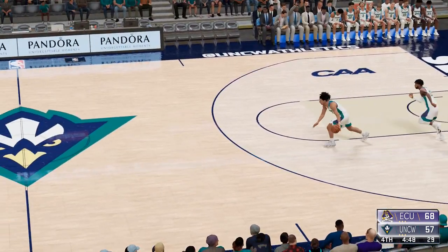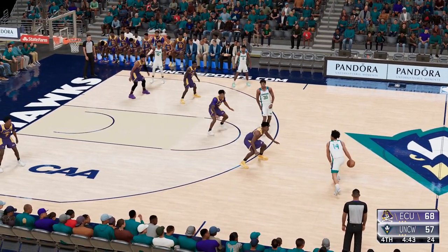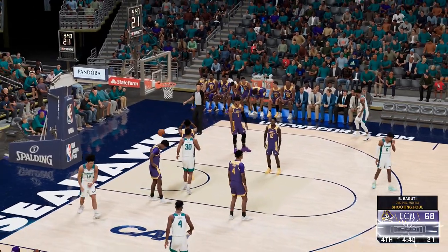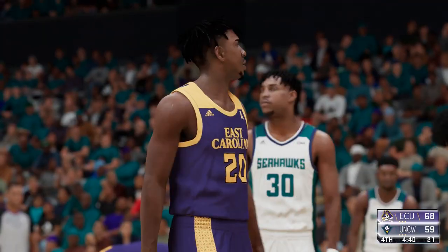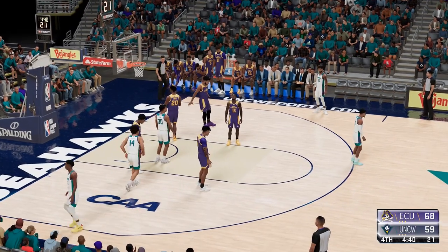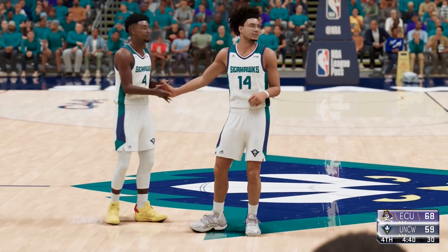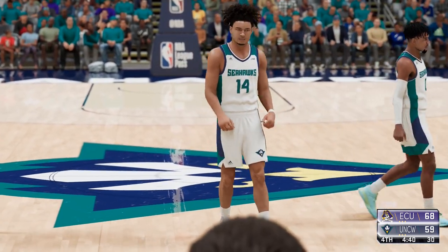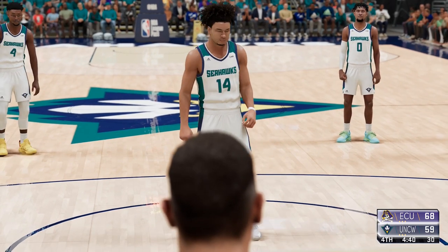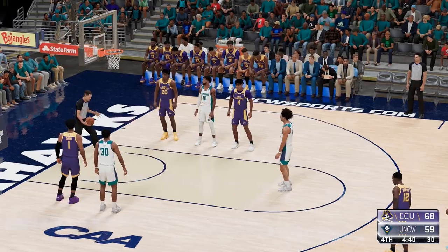After UNCW calls their timeout, they will have the ball here down by 11 with 4 minutes and 43 seconds left in this fourth quarter. Here's Pridgen. The Euro and one over Batumba Baruti, who gets called for the foul, and Joe Pridgen is at the line again. A quick strike there by the Seahawks as they caught ECU off guard. Joe Pridgen is at the line again to try to make this a successful 3-point play for UNCW. One shot.